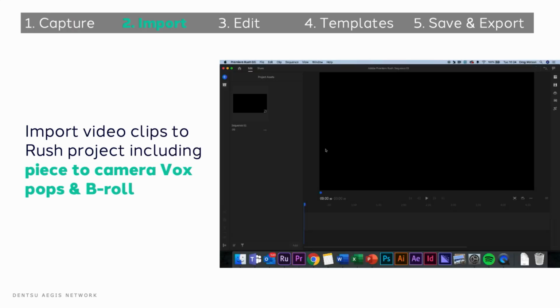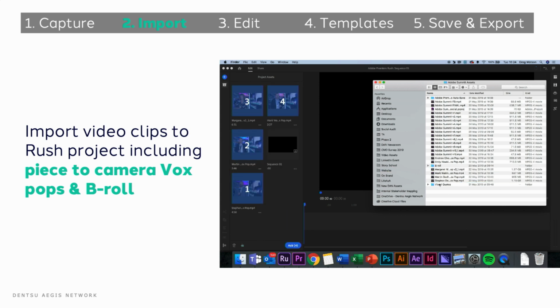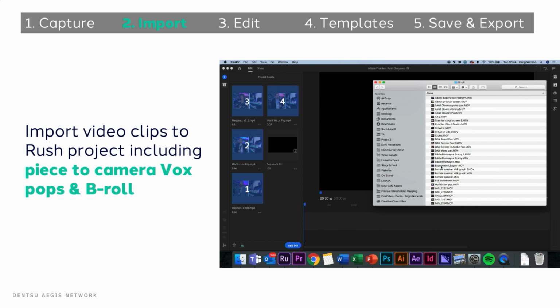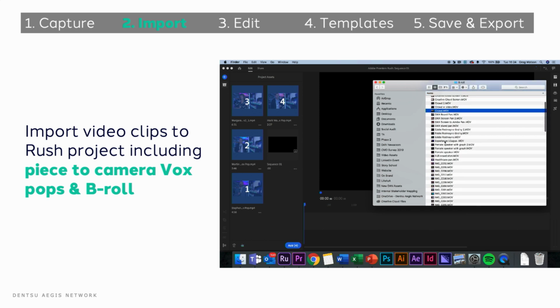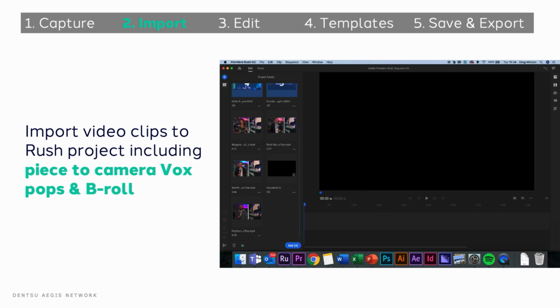We then need to import those clips into a Rush project, which we use for video editing. It's basically just a simplified version of Premiere Pro that you can also use with your mobile, with your iPad. And as you can see, when you start dragging your content in, you select the right B-roll you want, you select your vox pops, you can see that Rush automatically numbers in sequence those clips. So once you end up dragging those into your project, it'll basically order them for you.